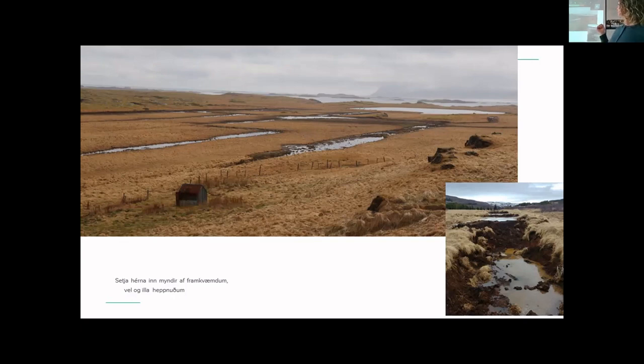Because of course we have heavy rain in the fall, and we have also the snow melt in spring, and then during the winter we have this continuous cycle of freezing and thawing, freezing and thawing. So it's quite harsh conditions. And we also have quite large ditches, I think. And we are looking at blockage there.